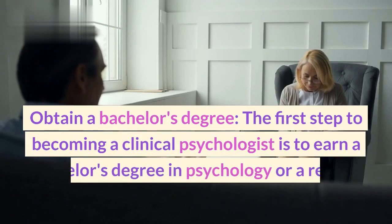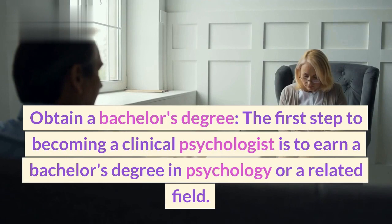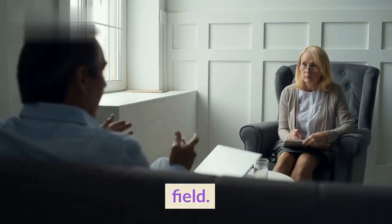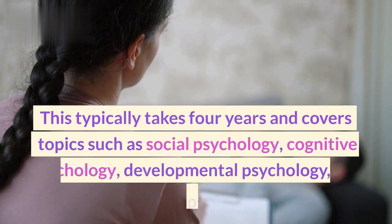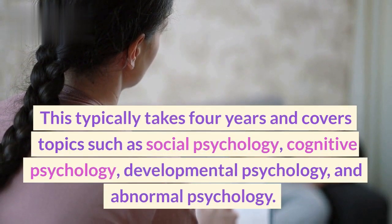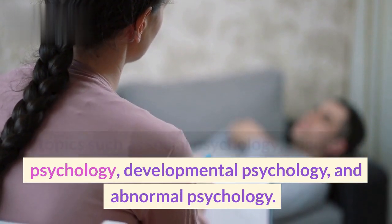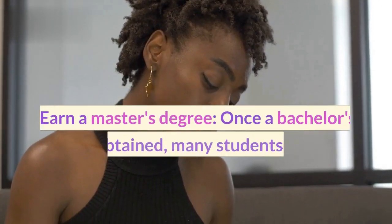Obtain a bachelor's degree. The first step to becoming a clinical psychologist is to earn a bachelor's degree in psychology or a related field. This typically takes 4 years and covers topics such as social psychology, cognitive psychology, developmental psychology, and abnormal psychology.